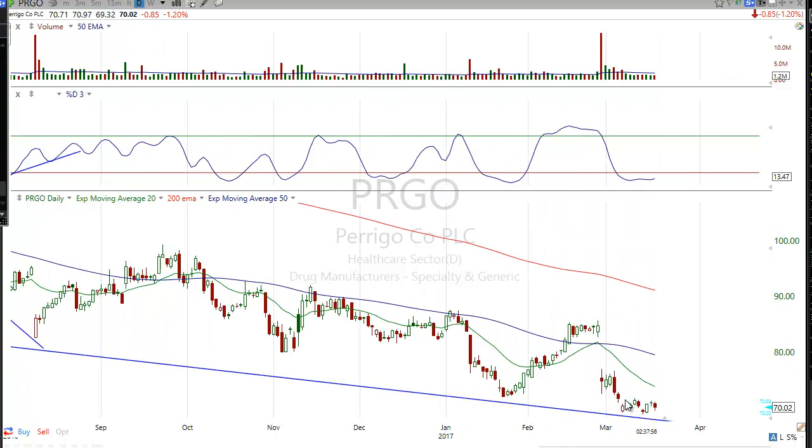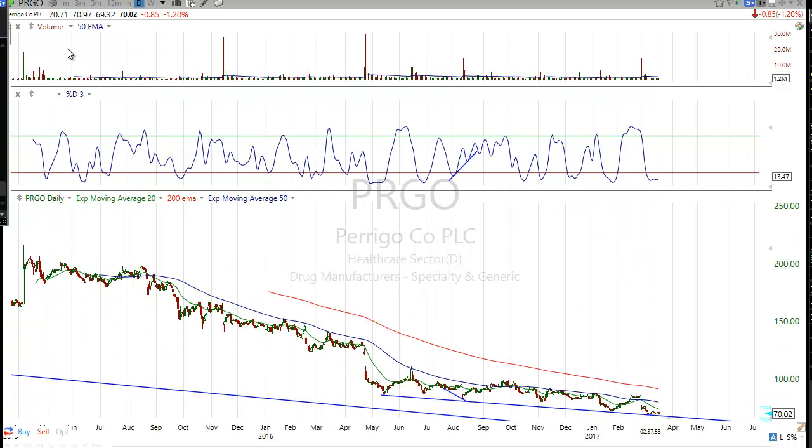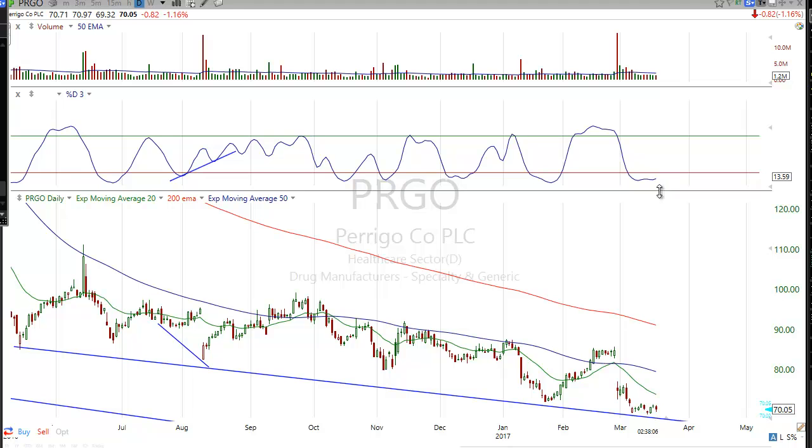I'm in it just because I've traded this before a long time ago, and I just like the pullback here off the trend line. So there is a spot here, but other than that, it still looks very weak. It's more of a high risk maneuver. Just want to update you on that. Still holding that.